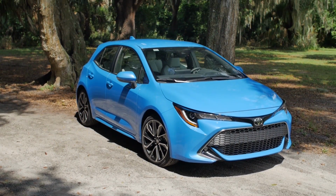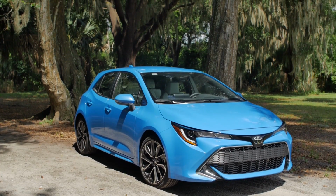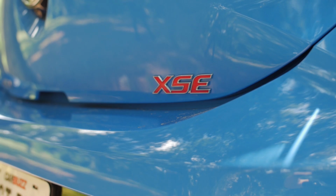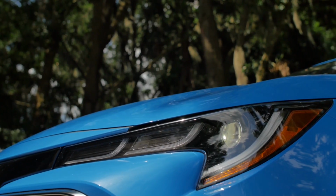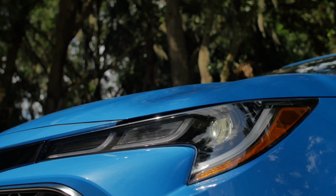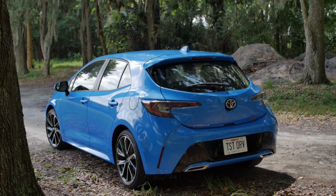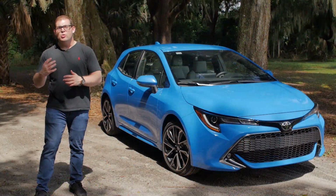Now, when Toyota's CEO told his employees, "I want to stop building boring cars," I think this might have been the exact car he had in mind. I mean, just look at this thing. Painted in Blue Flame as this test model is, it is a hot-looking hatchback, although it is not a hot hatch. Despite the amazing appearance that this car has, it is just a normal hatchback.